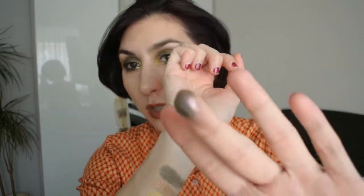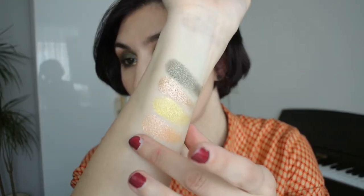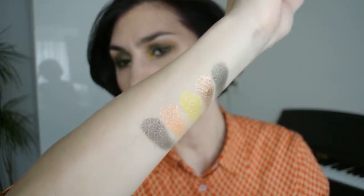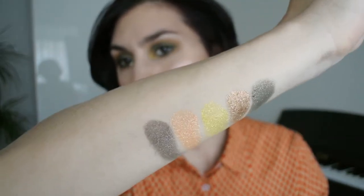This is my favorite like neutral eyeshadow to use on my eyelids. I absolutely love So Quiche. If there is one color I highly recommend getting, it's this one. Look how gorgeous. And those pink sparklies. So that is So Quiche.